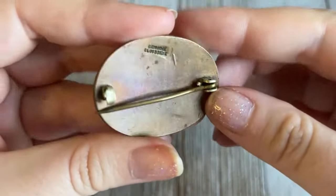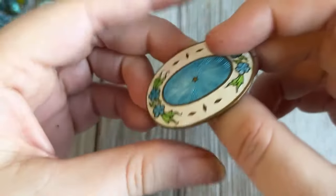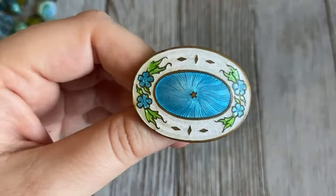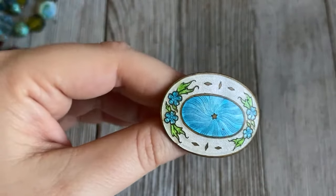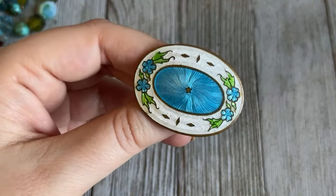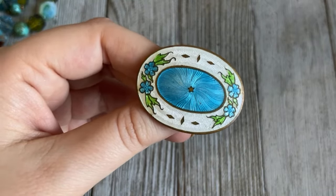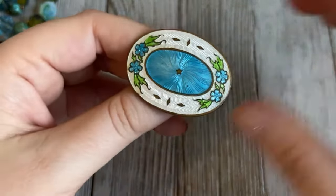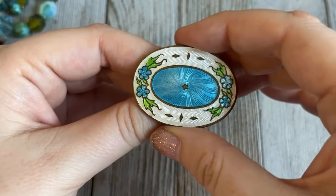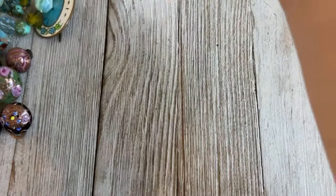It is marked genuine cloisonné, which I've never seen. I always thought this was more guilloche enamel. But either way, it's enamel. Absolutely perfect condition. Beautiful colors, and super feminine. It's that same colorway, the blue and the green. Beautiful colorway.